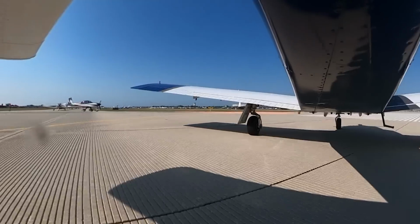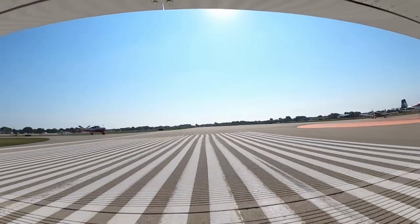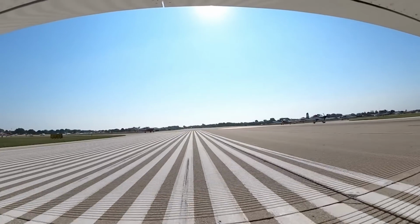47 Romeo, right side, line up and wait. Low wing, south side, line up and wait behind the black and silver. 17 Hotel, clear for takeoff.